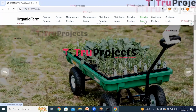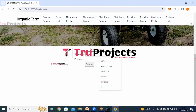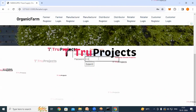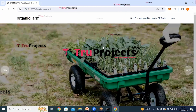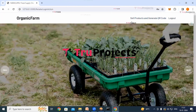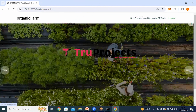Click on retailer login link. Give the credentials, username and password of retailer. Username is retailer. Give the correct password and click on submit button. So we have logged in as retailer and here we can see sell products and generate QR code link and logout link. Click on sell products and generate QR code link.